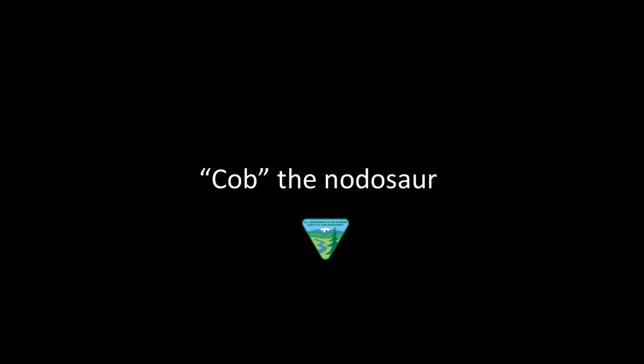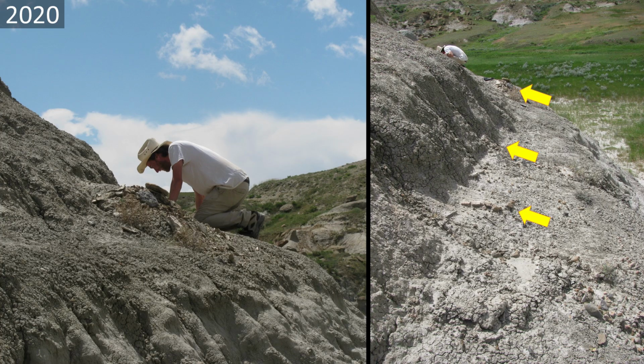Okay, here's a new site for this year, Cobb the Nodosaur. Back in 2020, Jack Wilson found this site. It doesn't look like much. It's just a ledge and there's some bits of bone sticking out. You can see those yellow arrows are pointing to three bits of bone.